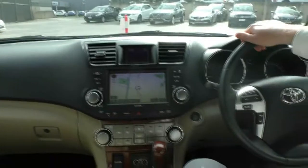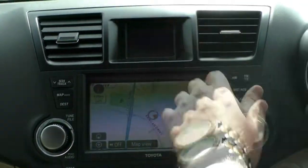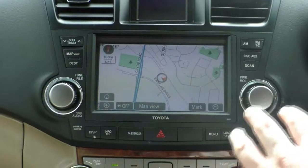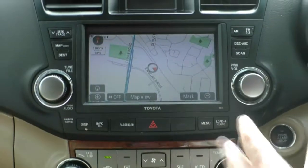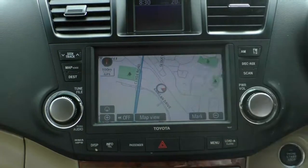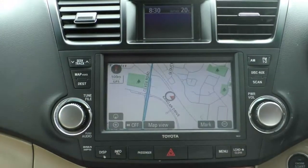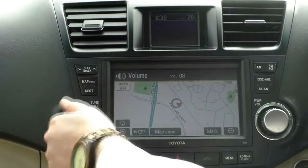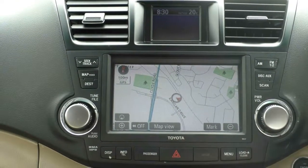Now, moving to the middle of our Kluger here, guys, we see a nice information center just up top here showing us the outside temperature and the time as well. And just below that, guys, we do have that nice touchscreen infotainment system. Really responsive to the touch. Nice clear view as well, and just really easy to use. As you can see, the sat nav is included with this, and you can see the map pulled up at the moment. We do have our power and volume controls on the right turn knob here with our tuning controls just on the left with hard buttons all around. And we do have our hazard control lighting just located here.